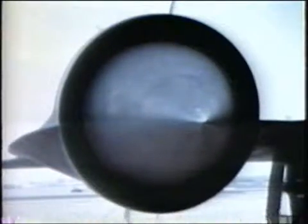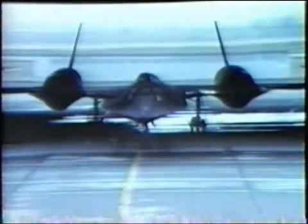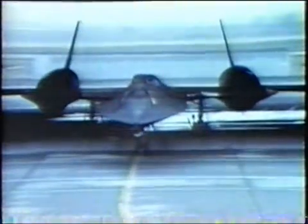All Blackbirds are powered by the Pratt & Whitney J58 turbo ramjet engine. At Mach 3, most of the thrust comes from the giant spike in the inlet. Nearly all the rest is contributed by the huge afterburner, which quickly becomes white hot.